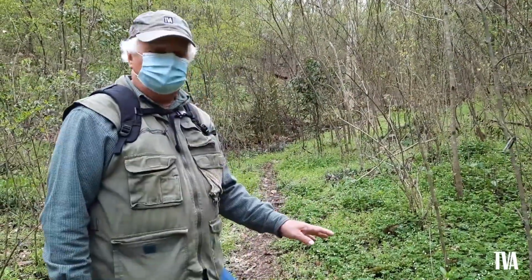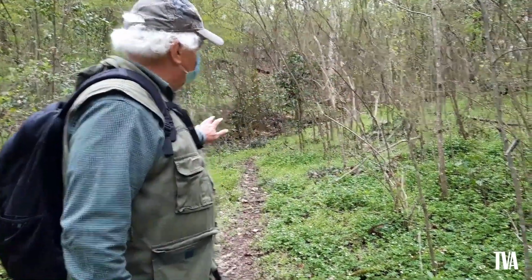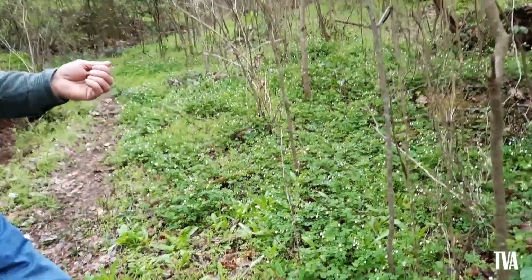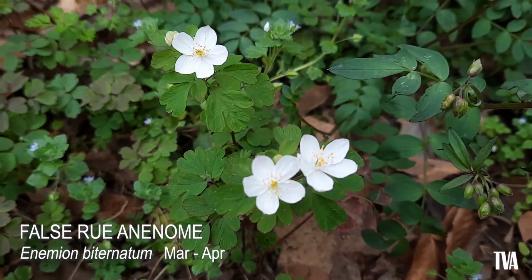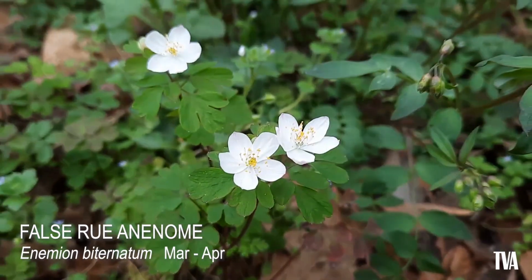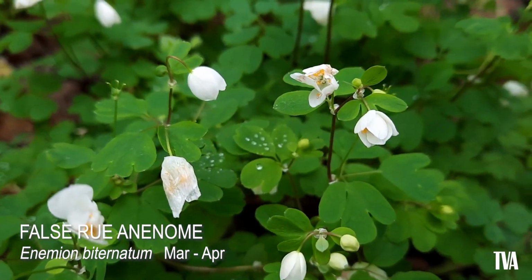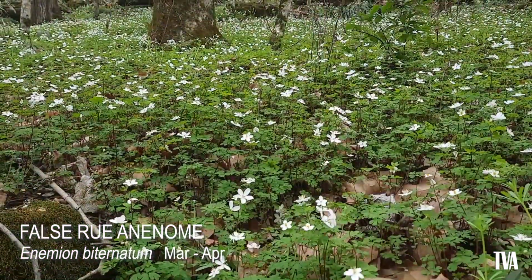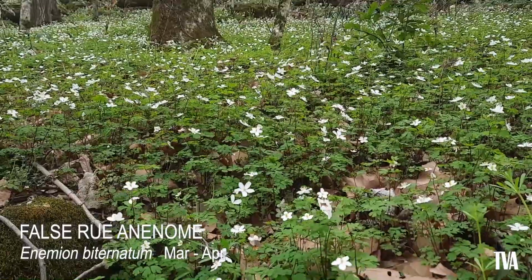This is the false rue anemone, and it's a nice big patch on this hillside here. When you look at the foliage, it resembles the rue anemone. But one of the differences, the easiest characteristic to distinguish the two is the sepals. Again, it does not have petals. These white structures are sepals. When the flower is open, there will be 5 in the false rue anemone.